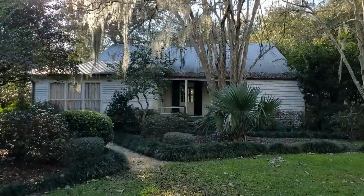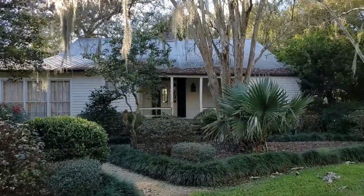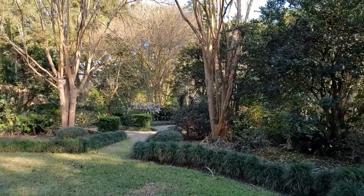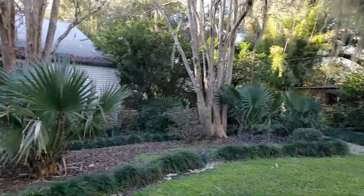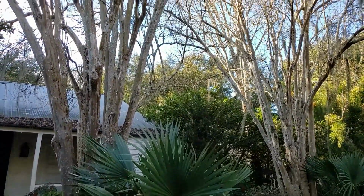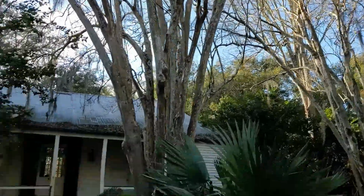That house looks really cool too. This whole courtyard surrounded by crepe myrtles. Look how old these look. These two right here. Dang. I mean, those things are as big as oak trees almost.